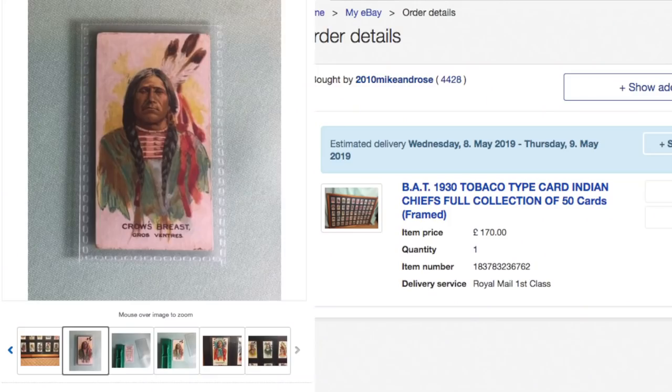One of the best sales that I've had is the cigarette cards. I think they were from about the 1950s. These were Native American Indian cigarette cards, and I had a set of 50 that were framed. I bought them for £30 and I sold them for £170.